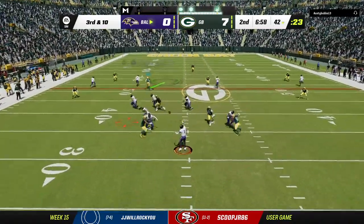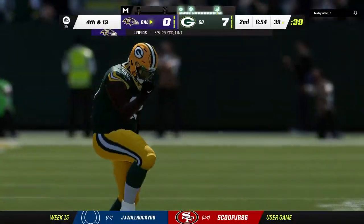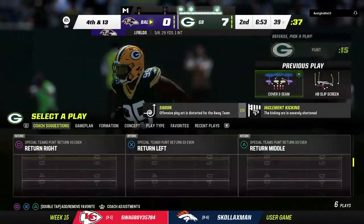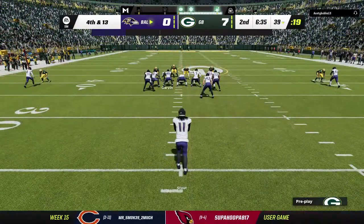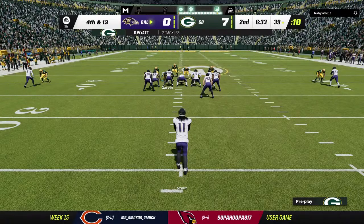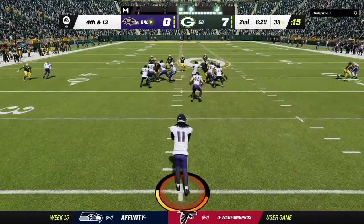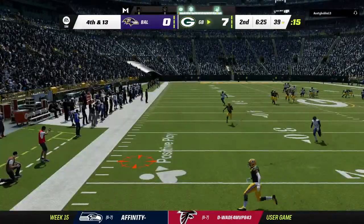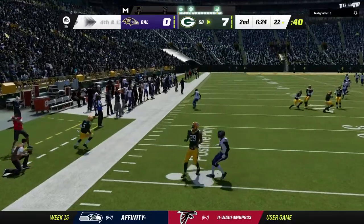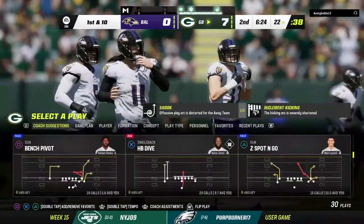Here's Fields. They set up the screen for Dobbins. And the play goes nowhere. Losing yardage back near the 40 at the 39. 4th down, and out comes Jordan Stout here to punt. They only punted twice in the win last week as he gets this one away. And they won't get a chance to bring this one back. It goes out of bounds, back near their own 20.